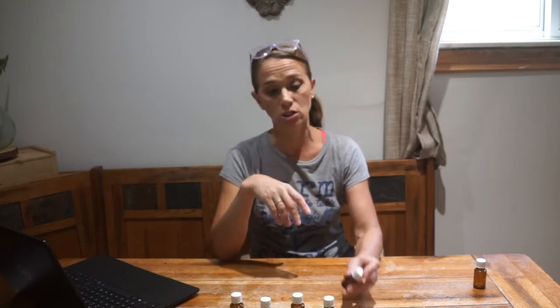Then we have clove essential oil, and I like to diffuse that in the fall, not only because it's clove, but it's very stimulating, can motivate you to get a project done around your house. So if you have a large project that you need to get done and you've been procrastinating on it, clove is a nice oil to help with that.